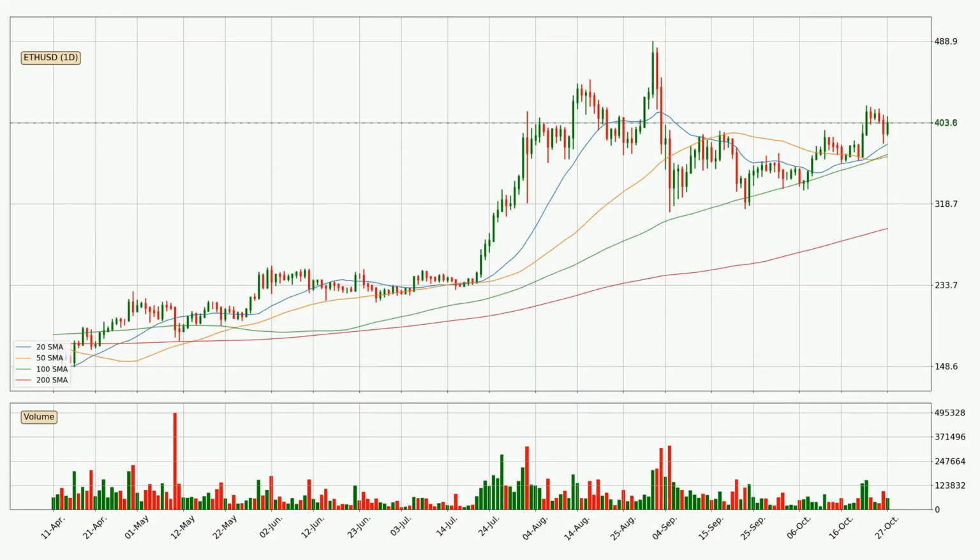Looking at the daily simple moving averages, the current price is above all simple moving averages for this time interval, which looks bullish, and it is to watch if the closest SMA, the 20 SMA, could hold support, or the price will break it to the downside below the current price of around 381.